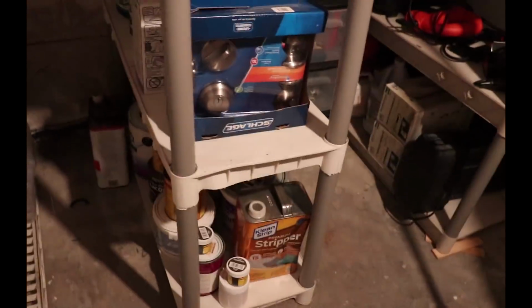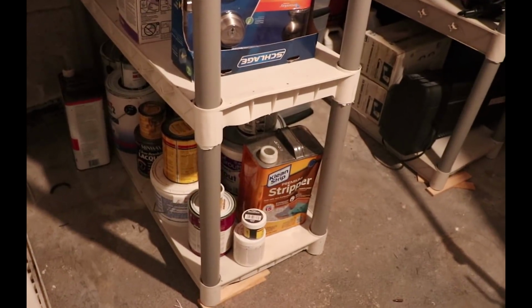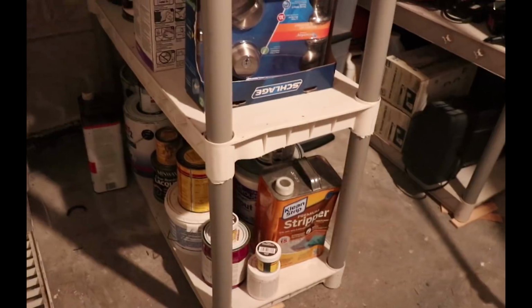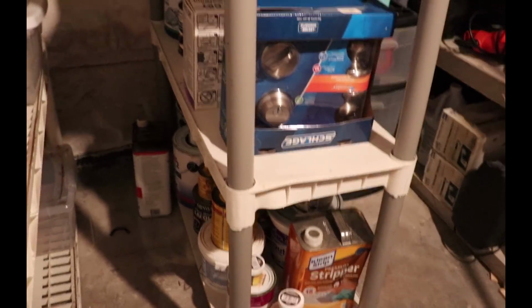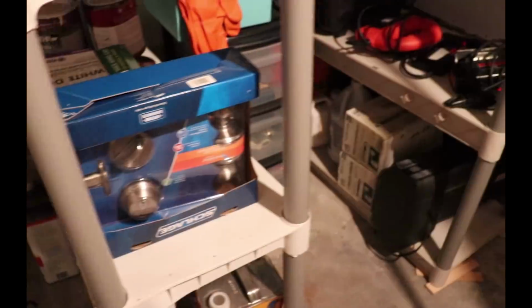On here at the bottom, I have all manner of paint strippers and paint that are still good, and then stains that I'm using all the time because, you know, I like to stain stuff. Here is various stuff. I have some grout. It's just general stuff, okay, and then some heavy-duty cleaner.